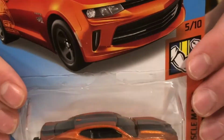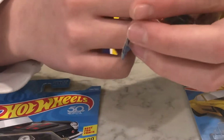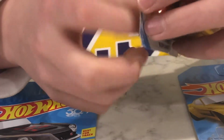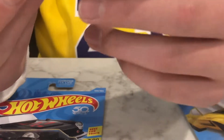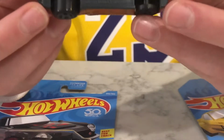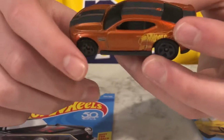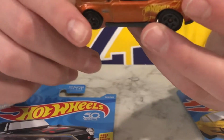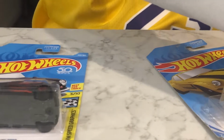So next, Copo Camaro 2018. I had the 2015 Copo Camaros, but they hadn't come out with one in a while, so I thought I should pick this one up. I like orange, so there it is. It's kind of like a drag car. It's got a wheelie bar on the back. It's got the little window net right there. And it's really low to the ground. Doesn't have much of a wheel gap. So yeah, pretty nice little car. So not little, but car.